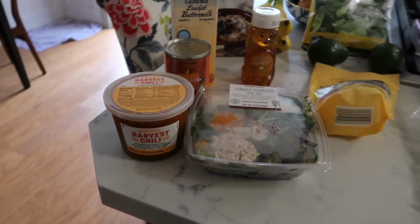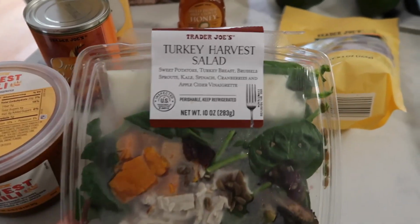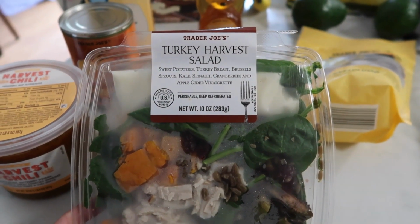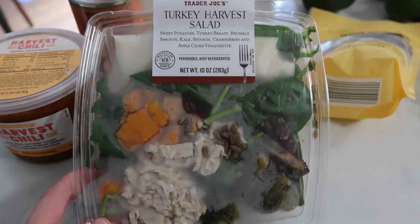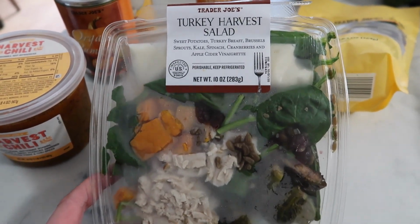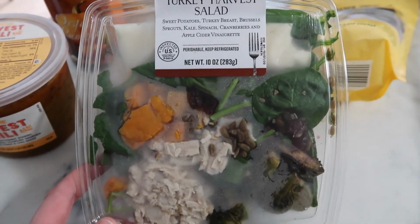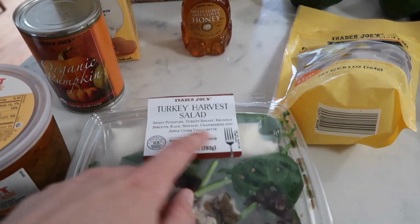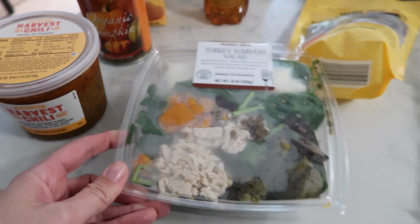But I just wanted to show you what I got to go with those recipes that I'm making. First, the seasonal stuff. The turkey harvest salad with sweet potatoes, turkey breast, Brussels sprouts, kale, spinach, cranberries, and apple cider vinaigrette. I saw this online. I've been looking for it, found it. My mom also just bought it at her local Trader Joe's. I'm looking forward to trying it. The only thing I might not like is apple cider vinaigrette, so I might switch it for a different dressing.